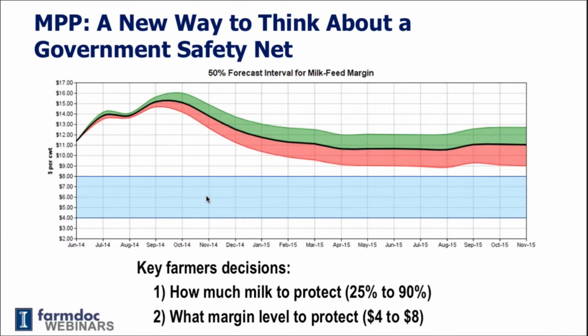And it's a new way to think about safety net. So we're not thinking about the Boston Class 1 price of milk anymore. We're thinking about a milk feed margin. And how do we manage a milk feed margin risk? So farmers participating in the program can think about a margin, think about margin risk, and make two critical decisions. One, how much milk do I want to protect?